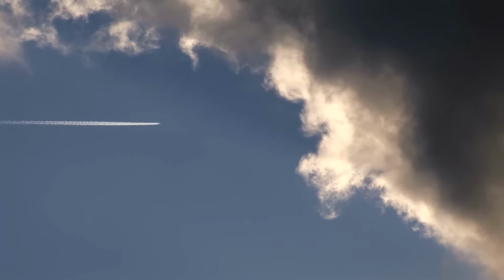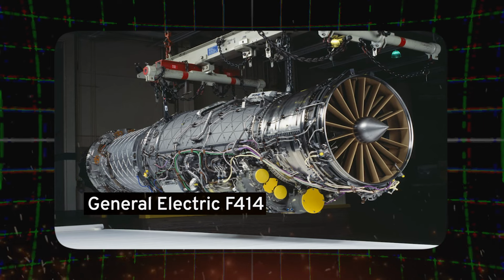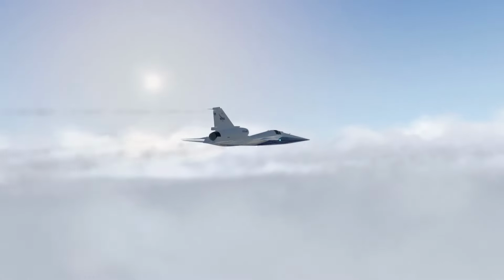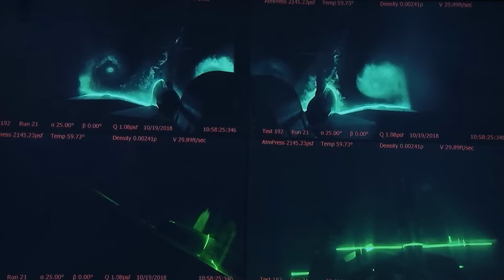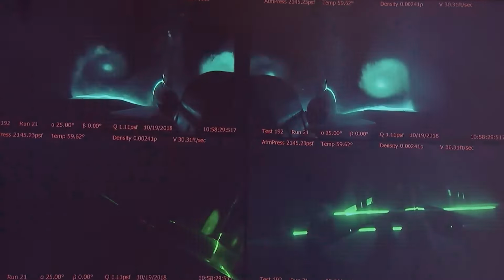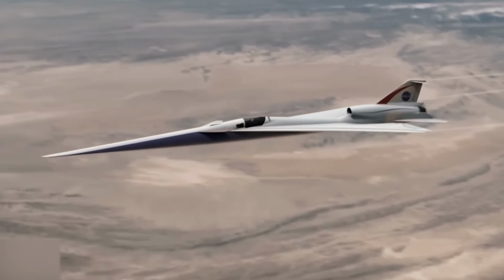But what makes the X59 truly unique is its use of innovative noise-reducing technologies. The jet's engine, a General Electric F414, is positioned on top of the plane to minimize ground noise. The long, slender design and strategically placed canards are engineered to reduce the sonic boom to a mere 75 decibels, about as quiet as a car door shutting. Compare that to the ear-splitting boom of the Concorde, and it's clear why the X59 is a game-changer.